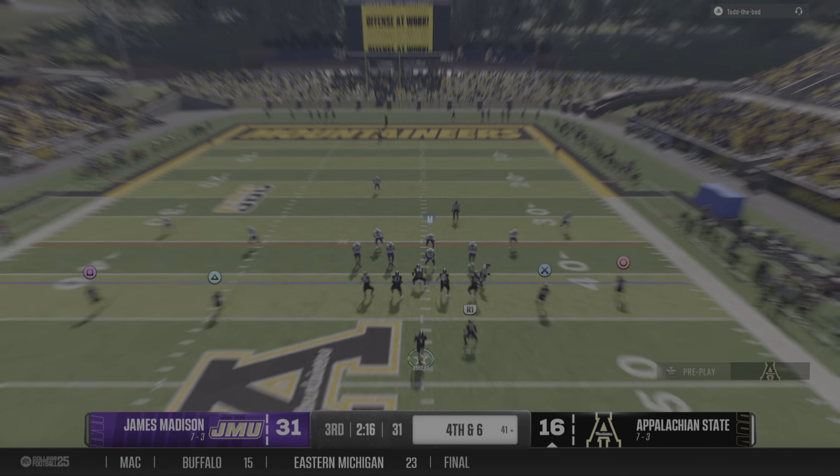With a double-digit deficit here in the second half, they're going to go for it on 4th down. He'll try to throw and pick up the first down. Catch in the middle, it's Horn. Bust through behind his pad. Turns out to be an easy conversion for this offense as they move the chains on fourth down.